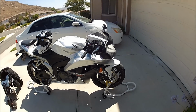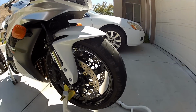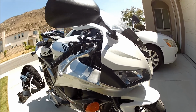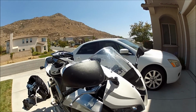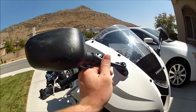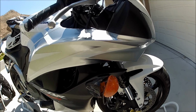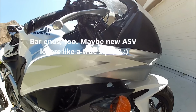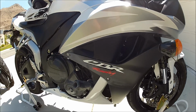So essentially, here's what happened to the bike. There was no damage to the front wheel or rim, it looks like. Thank goodness. Got a little bit of a scratch here on the side mirror, but nothing too bad. It folded in. Gonna have to replace the turn signal. That's pretty busted. It might be salvageable, but I'll probably just take it off as an excuse to get a new set of LEDs.